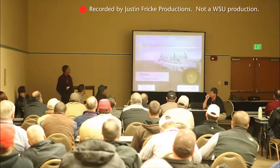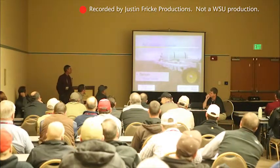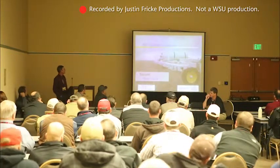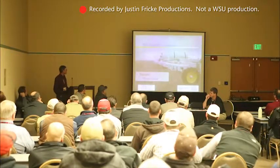We also use a WeedSeeker sprayer for our after-harvest and late summer applications. It's a little 40-foot unit that we pull with a motor tractor. We use it quite a bit.